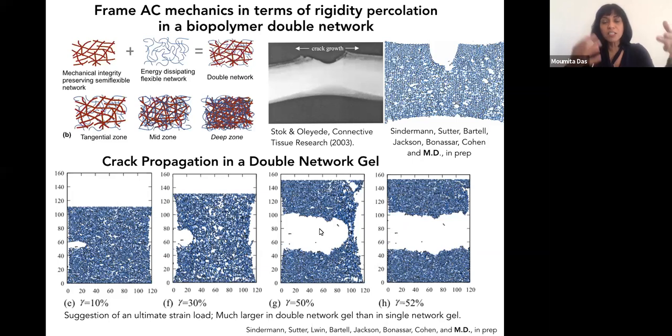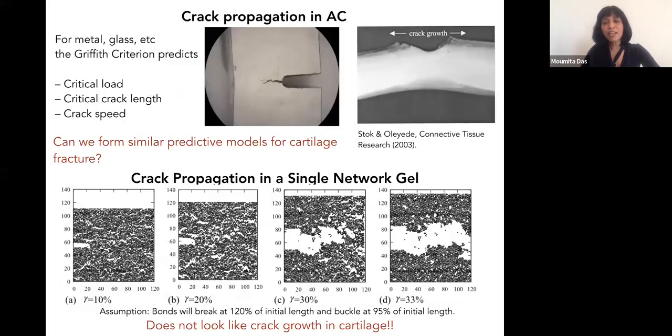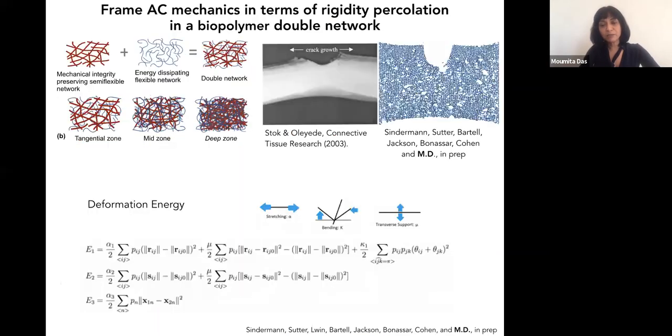So this is more like ductile fracture. It's not like brittle fracture anymore. And also you can see that the strain at which everything falls apart, which is basically the ultimate tensile threshold, that's about 20% larger than this case, right?